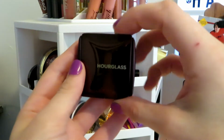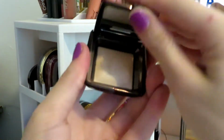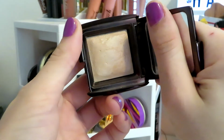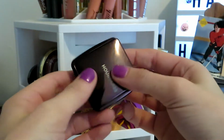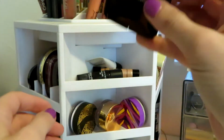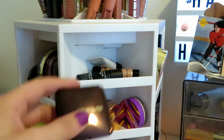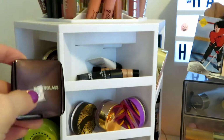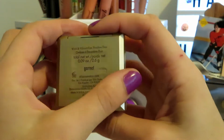This is the Hourglass Ambient Lighting Powder in Luminous Light. Never really fallen in love with this. I really want this year's holiday palette because the consumer in me wants to buy it. Logical side of me says I haven't even loved this, so I need to try and love this before I buy the holiday palette. I have a Stila Vivid and Vibrant Shadow Duo in Garnet.